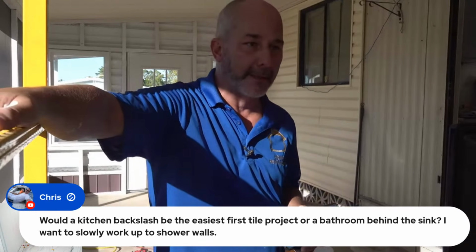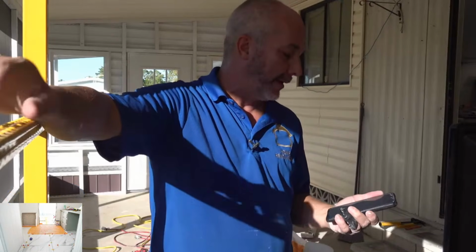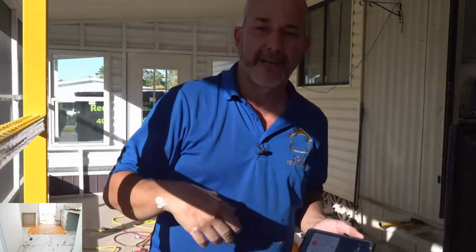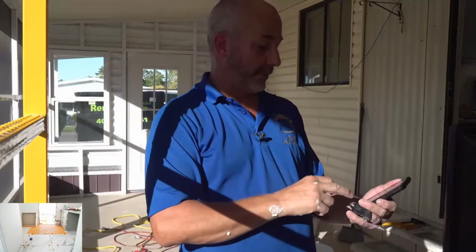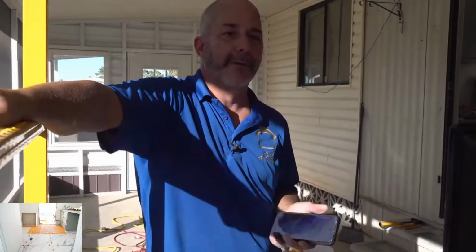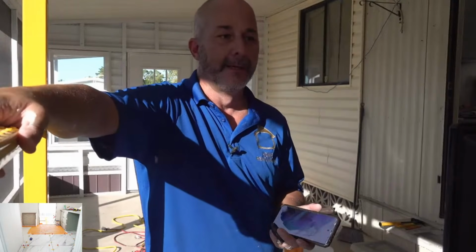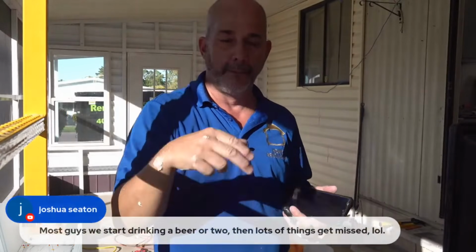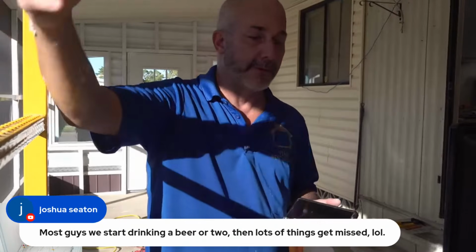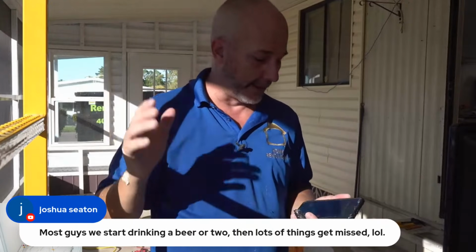Do a tile that's really easy to work with. A porcelain tile that's 12 by 24 is actually really easy to start with. Do like a half offset, okay, with leveling clips. Easiest tile job is always a flat tile job, whether it's a flat wall or a flat floor, okay?